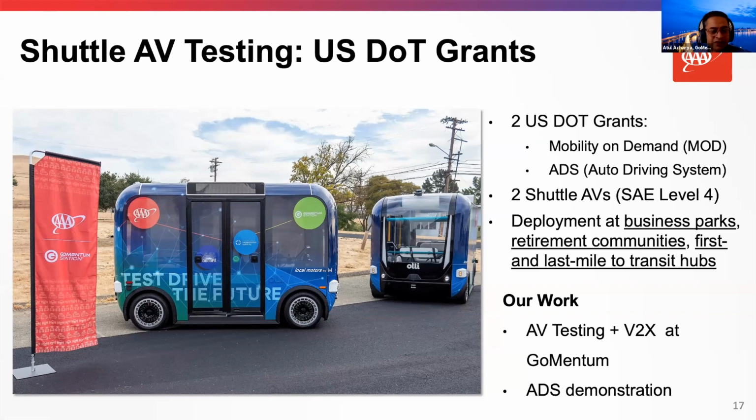We replicate the routes on which these vehicles will be deployed. We replicate the scenarios such as the pedestrian and VRU safety scenarios. We evaluate how these vehicles perform. We capture all the data and we share the data with DOT as well as with the vehicle manufacturer, and then we essentially help figure out how the vehicles have performed and how and when they are ready to be deployed. So we are happy to be participating in this. We are very fortunate to be selected for this.